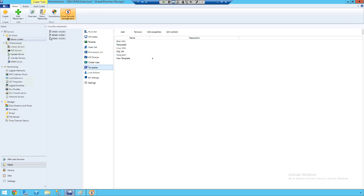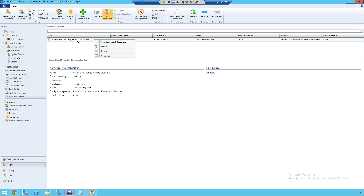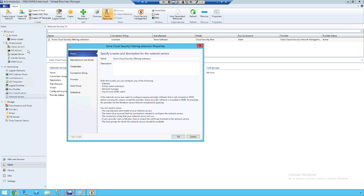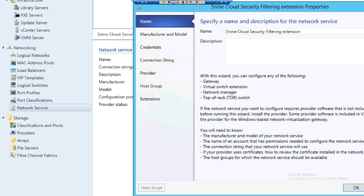Now what I really like about the network service though, our network service can actually be added to a template for your network configuration. So you might be familiar with the concept of a logical switch within Virtual Machine Manager. What a logical switch does is it's basically a template for your network settings on that Hyper-V host. And this is important because the network settings have to be consistent. The networks have to be the same on each Hyper-V host, so that when a virtual machine moves from host 1 over to host 2, it can access the same network using the same name.